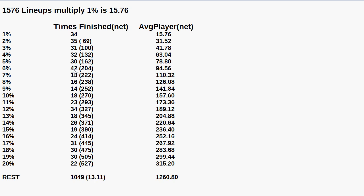42 of them at the 6. That's just crazy. But at the top 6% of the field, I've done so 204 times. The average player is supposed to do it 94.56 times. So I've done double that.